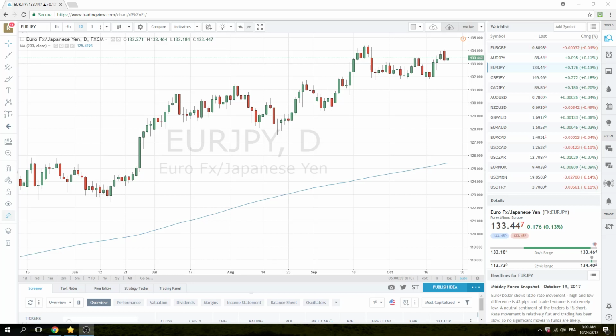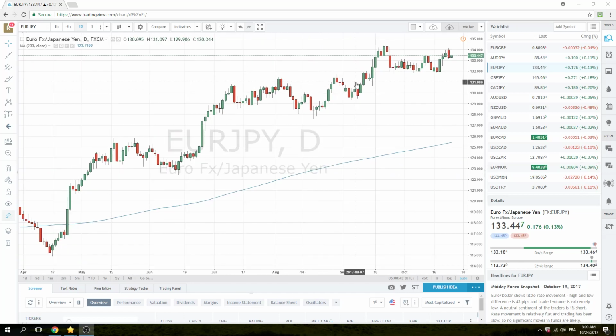Let's look at a few interesting charts for today. Try and scalp some points out of this market perhaps. This is more of a medium term chart. Euro yen, you see we made a new high up to 134.11. This was due to the elections in Japan, but a little bit of risk off yesterday.